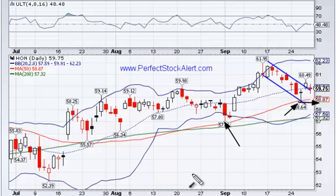As long as you've got a series of higher highs, high point here, higher lows, low point here, higher low, then you're in an uptrend. The only question you should be asking yourself is, when do I buy?